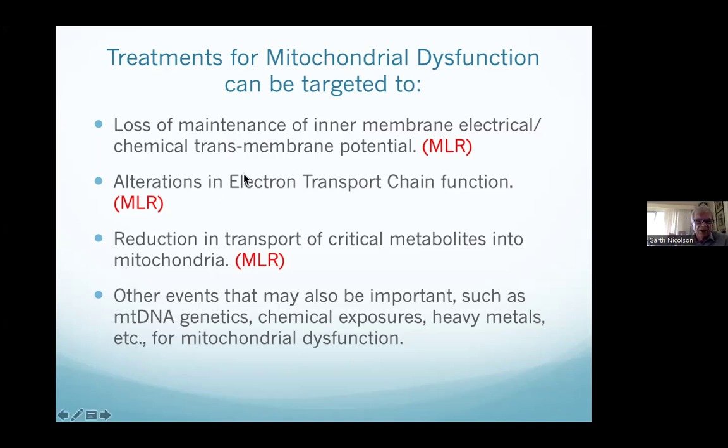On the other hand, there may be alterations in the electron transport chain function, and membrane lipid replacement also helps with that because it provides a fluidizing effect on the inner membrane so that it maintains the mobility of these transmembrane components of the electron transport chain. Then they can function better, and that's absolutely necessary. It also maintains the ability of CoQ10 to transport electrons in the inner membrane, so it's very important.